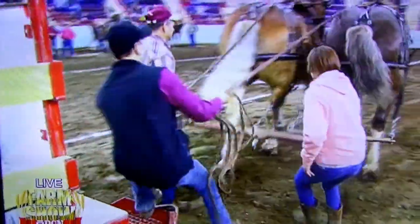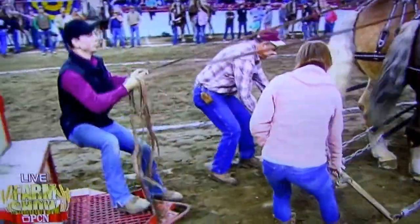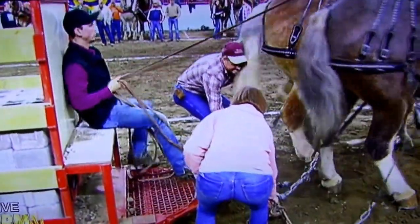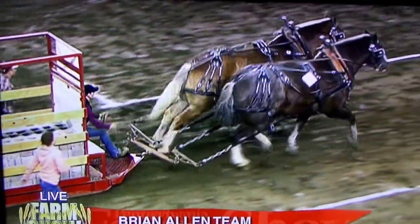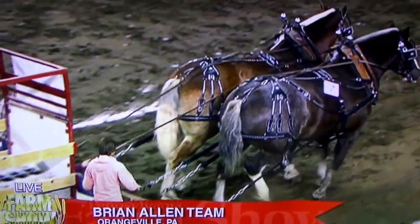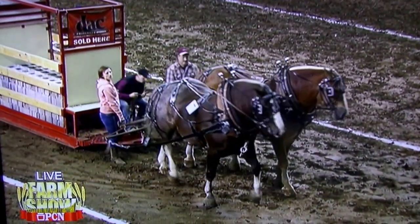Okay, we had team number 6, Charlie Brown's team of Duke and Rex, come into the 6650 and make a full pull. This is Brian Allen and Sons entry with Jathan Allen doing the driving. They're from Orangeville in Columbia County. Bob and Doc are the horses. And they made a full pull.